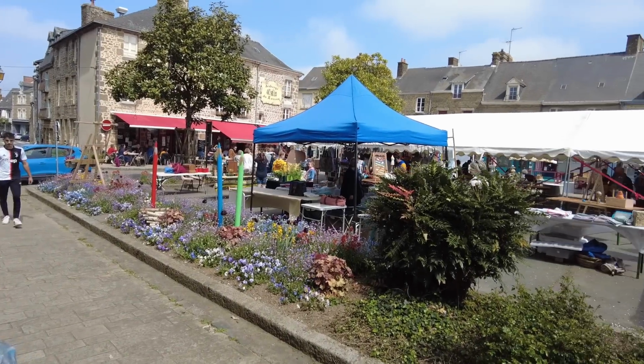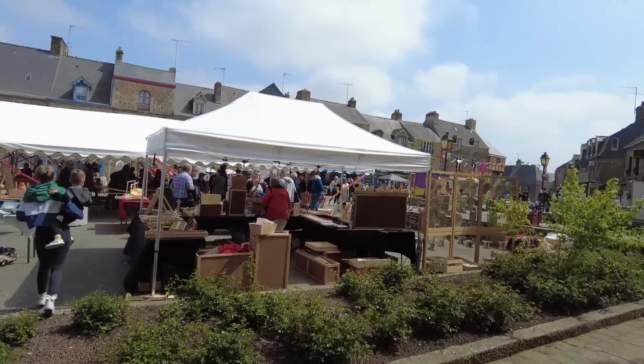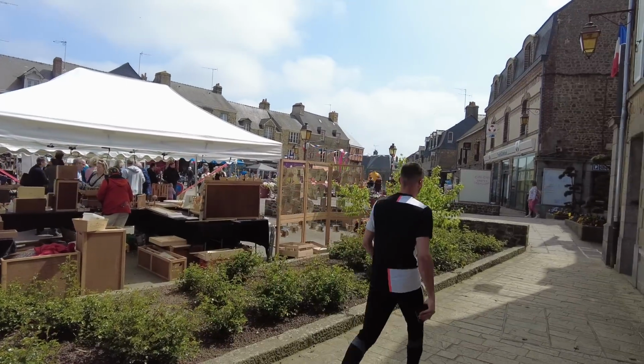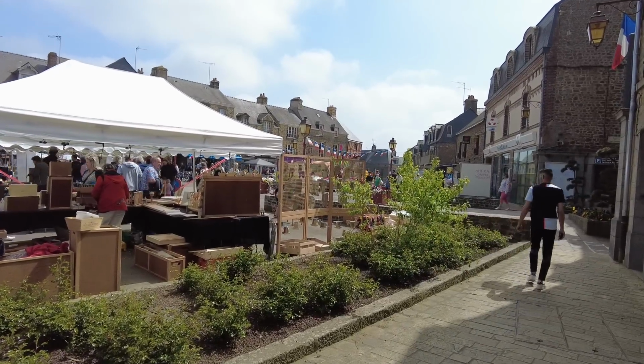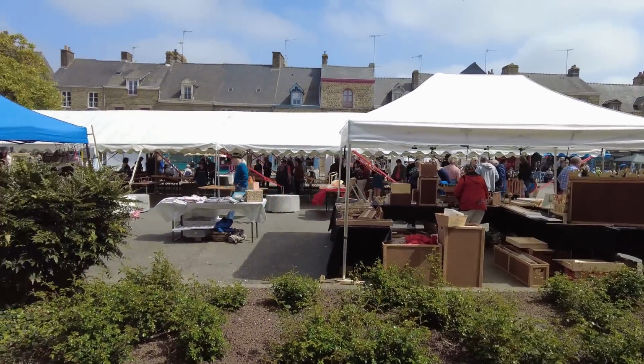So folks, we're here today at Lassay Chateau in the market square, and this is where the French all get together and celebrate. I think it's VE Day today or something they're celebrating.